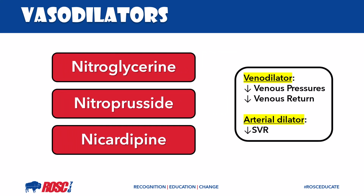And if they're venodilators, they're going to decrease your venous pressure and decrease your venous return. And if they're arterial dilators, they're going to directly decrease your SVR, your systemic vascular resistance.